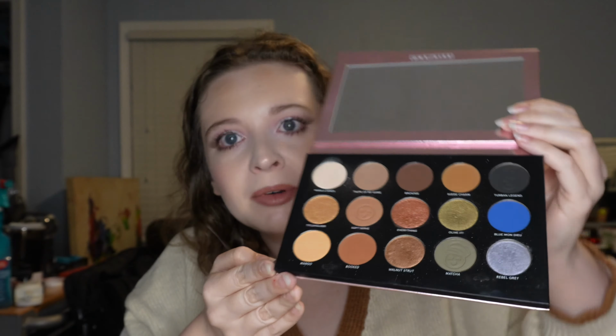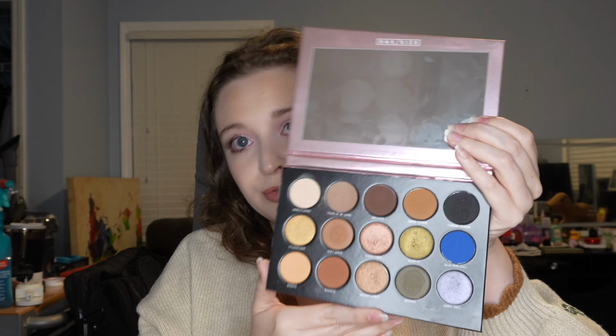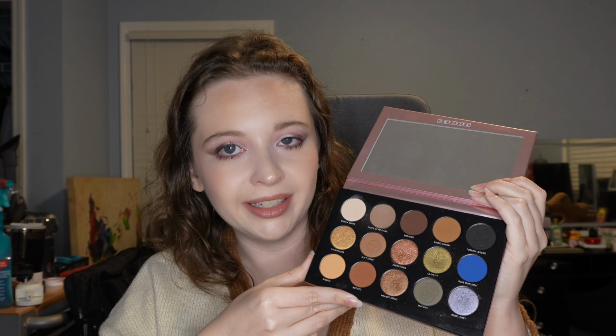Very neutral with a pop of blue. It's got some green in there, but for the most part, you're gonna get neutral looks out of this. Maybe a blue look, maybe a green look, but very, very neutral. Am I right? But the formula is great. It's pigmented, goes on very well.